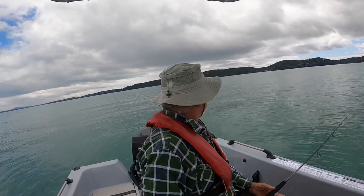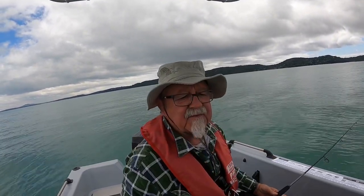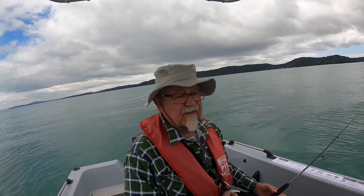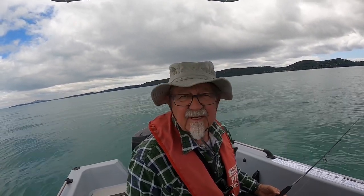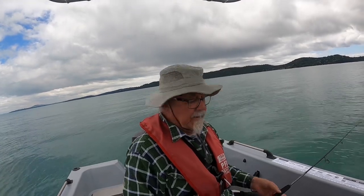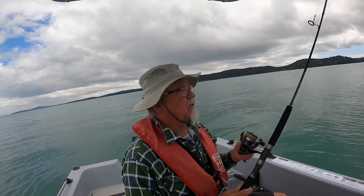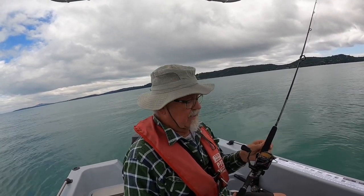So I dropped the anchor. There was a little bit of activity on the fish finder. And we'll drop the anchor, we'll have a look. It's 9.5 meters deep, it's 19 degrees. I'm going to try out the new rod. Thank you, Henrico, and thank you, Sheena. This should be interesting for today.